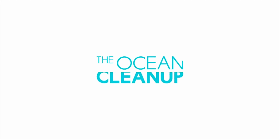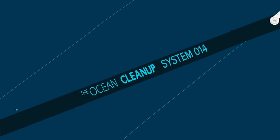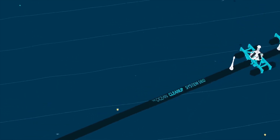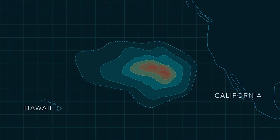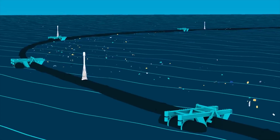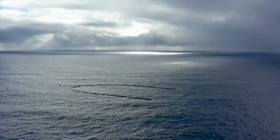The Ocean Cleanup Project aims to reduce 90% of floating ocean plastic by 2040. These passive systems have been employed into every ocean gyre, collecting both small and large plastics. This is estimated to remove 50% of the Great Pacific Garbage Patch in 5 years.